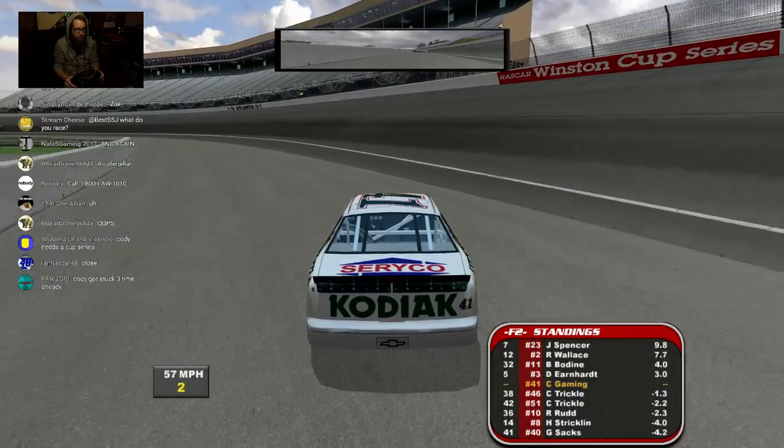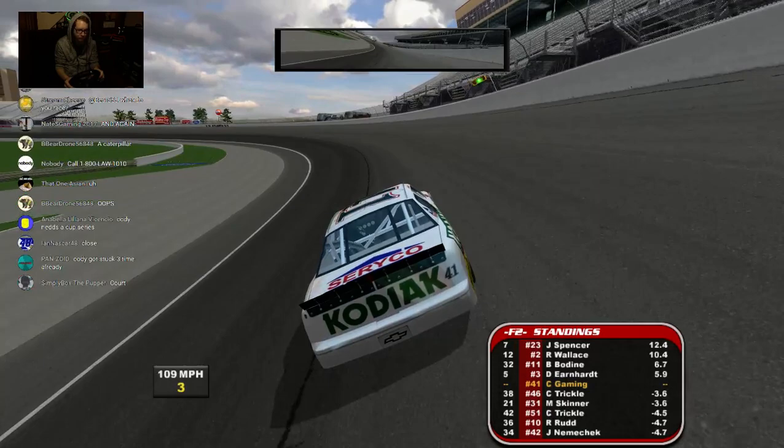Okay, you're clear of pit lane. Don't merge yet.